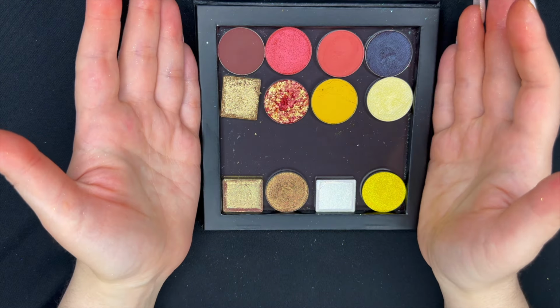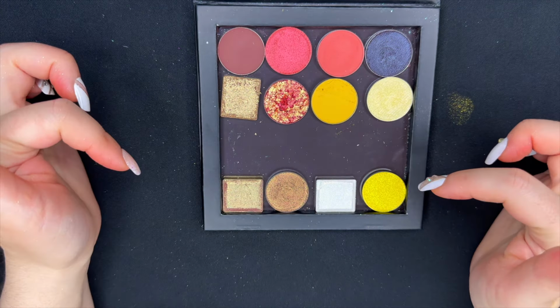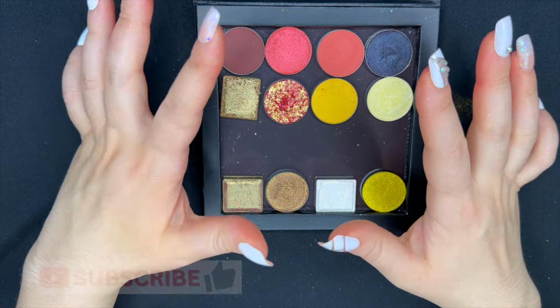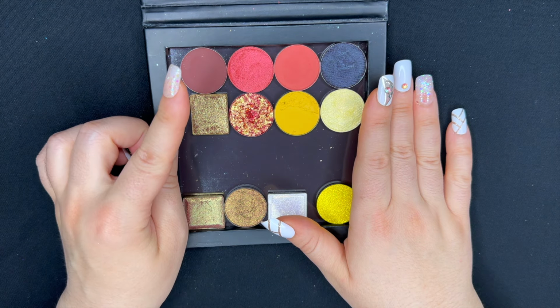that I'm naming Solar Eclipse is these top 8 shades, but I'm going to introduce a few other shades that you can put in the palette instead of some of the ones that I picked, if you so choose. And we're going to swatch all of these. Make sure you stay till the end because I do have a surprise for you all.